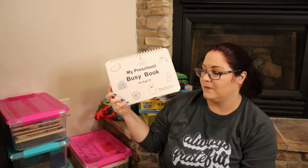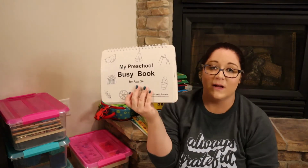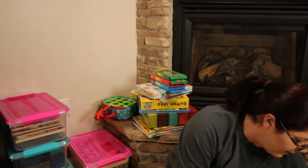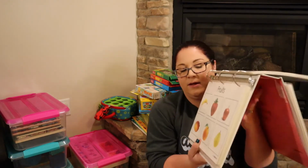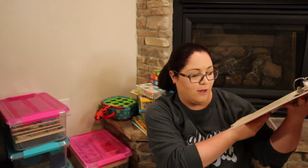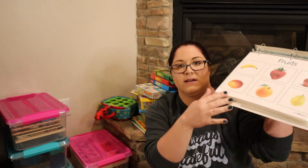Yay! I know this thing has been really, really popular. My preschool busy book, I'm not going to flip through it. This one is really fun, but I actually like doing DIY things. So I have a binder. I actually forgot the one from upstairs, but there's another one. Actually, I think I have two in here. So there's this, whoa, buddy, shelf work. I'll make sure to link this below.